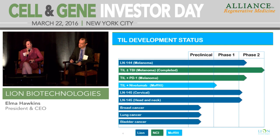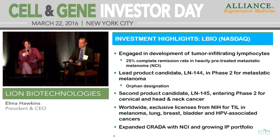Then we're also conducting studies in other indications, most notably cervical cancer and various types of head and neck cancer. And then in preclinical research in the lab, we're currently working on breast, lung, and bladder cancers. And that, of course, is very exciting to us because we can definitely grow TIL in these indications. It is not as difficult as people have expected. And so these can go into clinical trials certainly by next year. So just to recap very quickly, we have LN-144, which is our lead product, in the clinic, LN-145, which will enter the clinic in the next few months. We have all of our licenses from the NCI, and we continue with our CRADA, working with Dr. Stephen Rosenberg. Thank you very much.